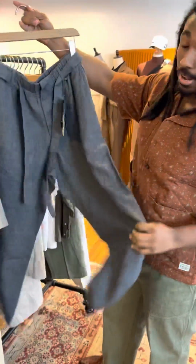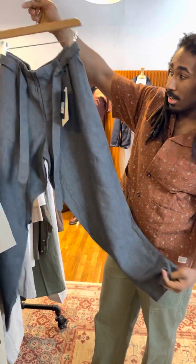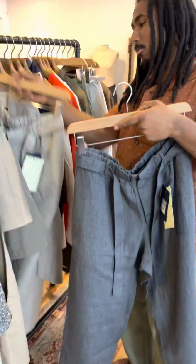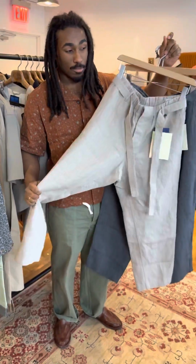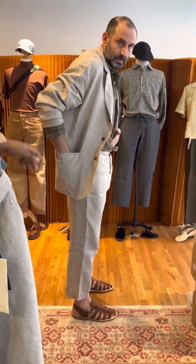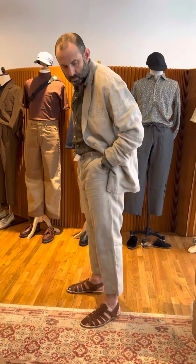Next up, we have the self-belted trousers. These are done in an Italian linen in this graphite gray color. And then we also have a restock of the Irish linen self-belted trousers that you see Greg wearing here. Self-belt, super nice. The elastic waist is definitely very generous. Tie it up, all the basic givens.